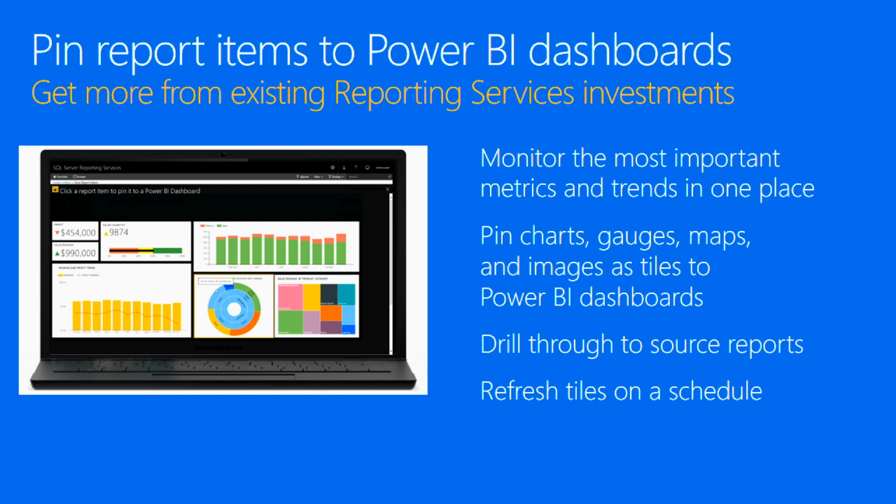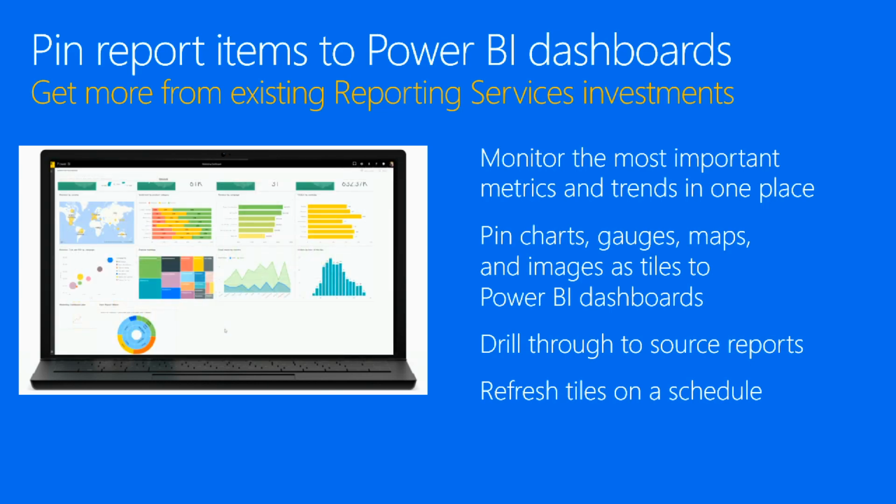So what we've enabled is you can keep the reports on premises where they are, just open them up in Reporting Services. You can pick a particular chart or gauge or map or image and just pin that individual element to Power BI. And Reporting Services on a schedule will run your report and make sure your dashboard's always up to date, showing you the latest data. We'll take a look at that feature as well.